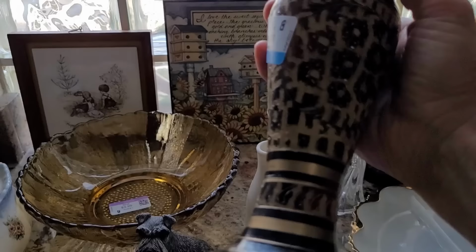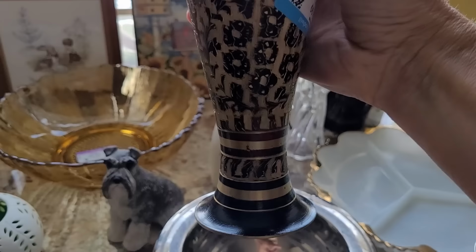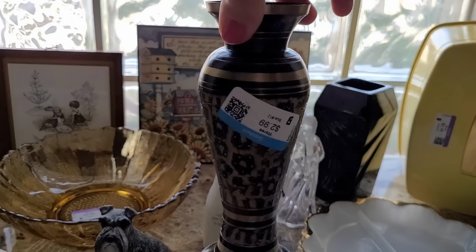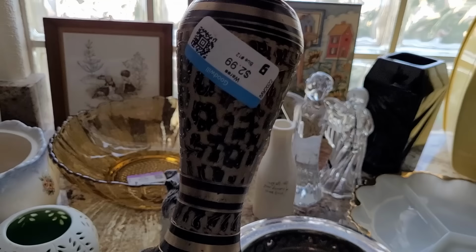This is a gorgeous brass and enameled vase, has touches of red in it. Really classic, pretty piece. It would look gorgeous paired with either a black vase or brass, with some beautiful flowers in it. I paid $3 for it. I'm going to ask $20.